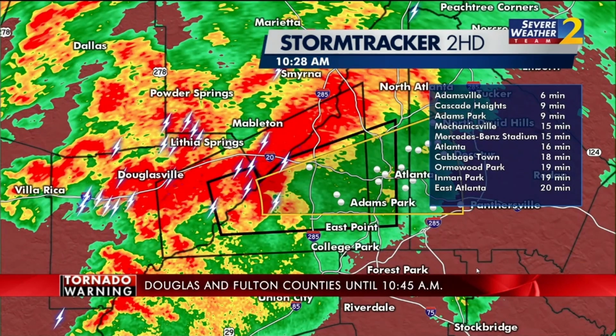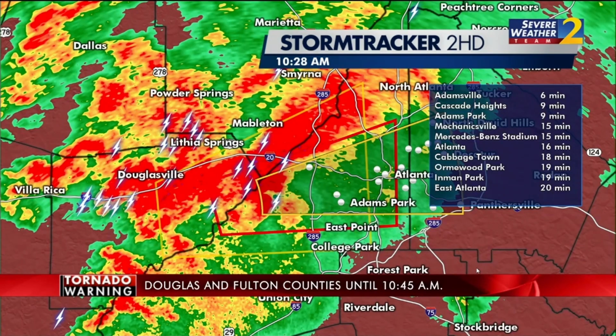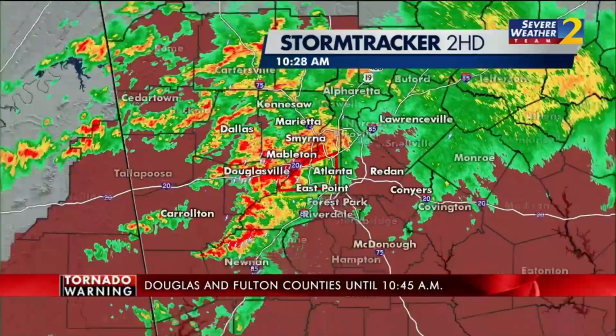And if we have a producer in the back, I want you to keep an eye on our Midtown camera and any of those cameras there on the west side of town. Let's point them toward the west, and our airport camera as well, and see what we're seeing there in terms of any rotation with this system. One thing I'm particularly worried about in this situation, let me zoom out the view just a little bit and show you what's happening all across North Georgia right now.